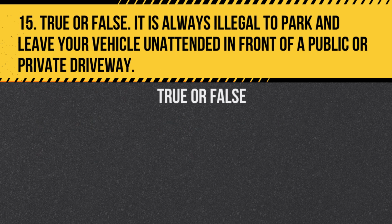Question 15. True or false? It is always illegal to park and leave your vehicle unattended in front of a public or private driveway.